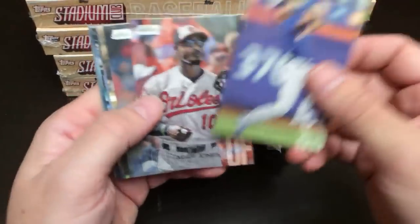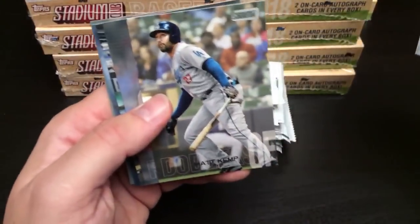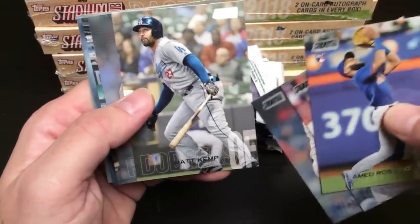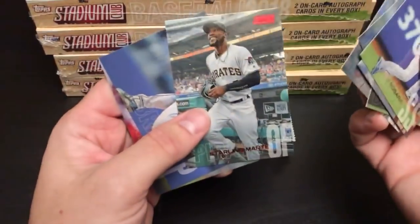Topps Stadium Club is one of my favorite products. I love the high-quality imagery. They've always been known for their cutting-edge, high-quality photography. And borderless cards. No borders. Here's a red Starling Marte. Red parallel.